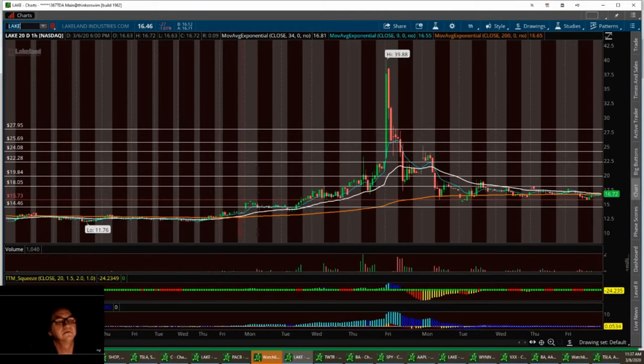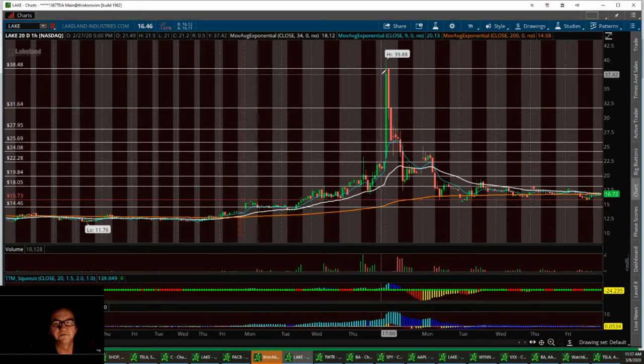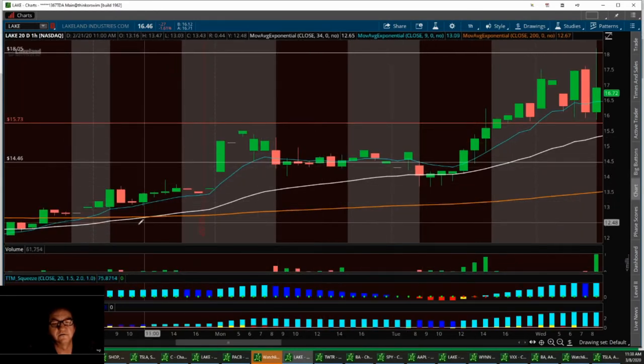LAKE. We had that real good breakout here a while back. Right now, it's kind of like a head and shoulders we're looking at on 20-day. We got a little resistance level. I don't know if we're going to see that 38.48 again, but man, what a great run it did have. I'm going to draw these little trend lines in here just to keep a good eye on them. But we're more or less pulled back to the support level that I've called out in previous videos at 15.73. I do have a low support at 14.46, and we had a little ascending triangle right here.